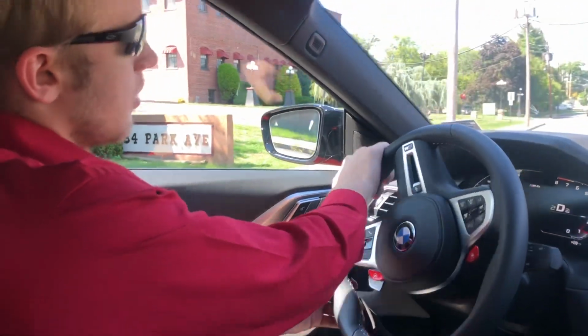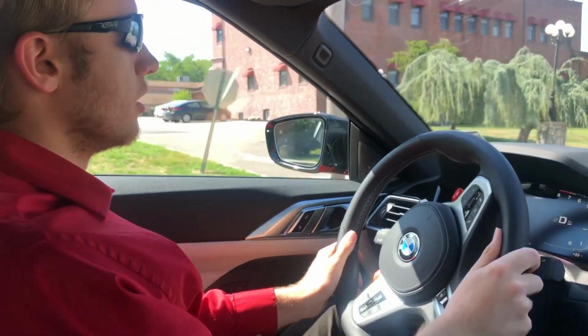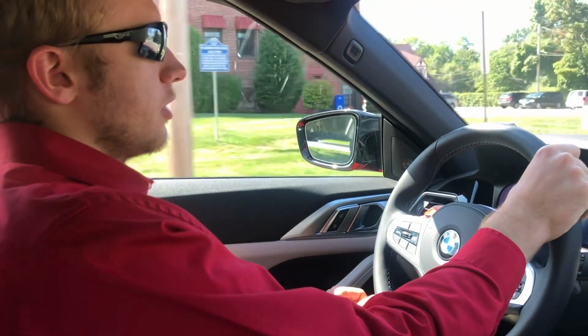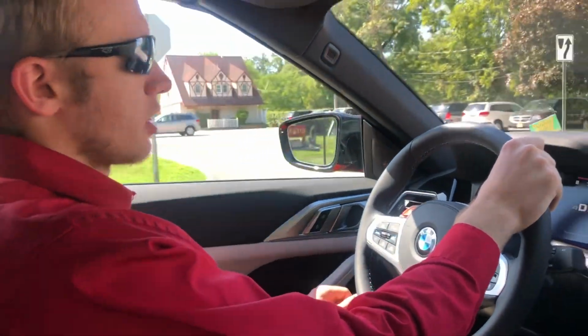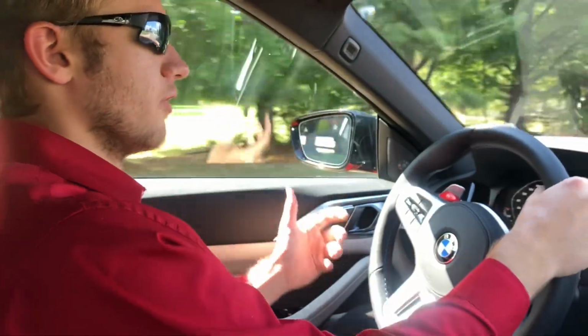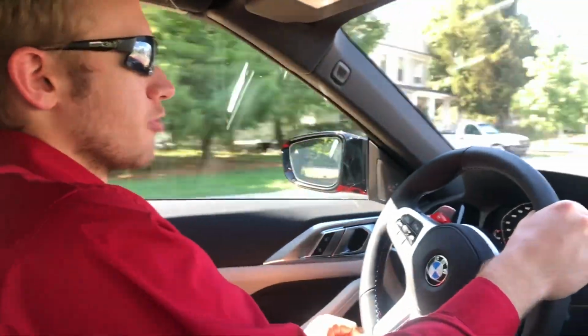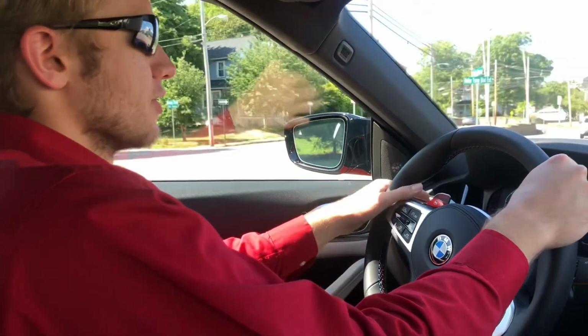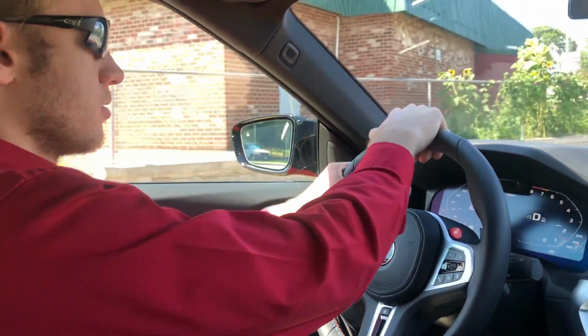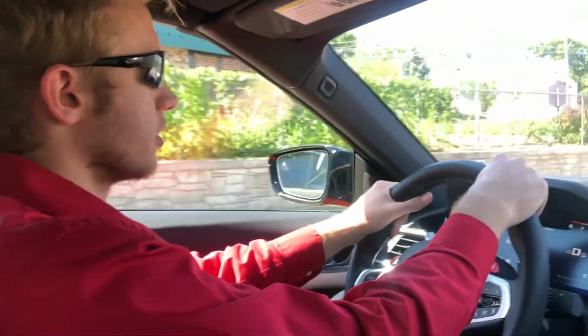Alrighty, so getting behind the wheel of the M4. First thing that you notice, obviously, is the exhaust note. It's got a very nice and aggressive exhaust note. Nice, powerful. Even when you're going just 25 down the street, you can still hear the loud and aggressive exhaust note. About to make a little turn up here. See how the turning radius is in the M4.